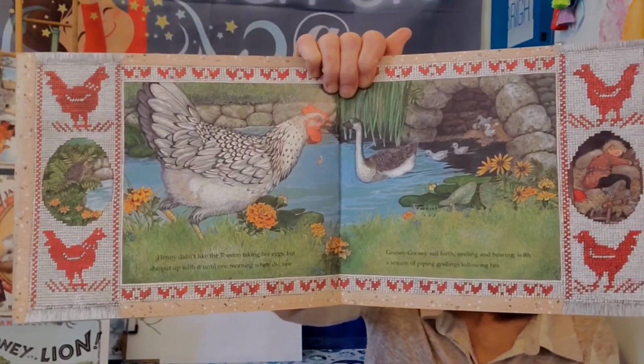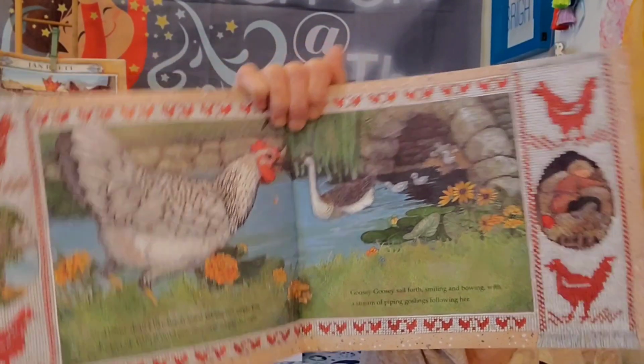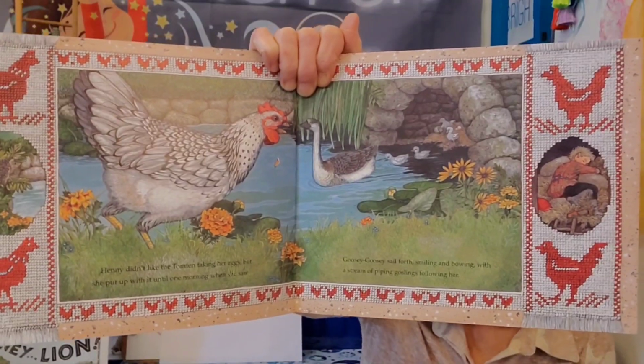Henny didn't like Tomten taking her eggs, but she put up with it until one morning she saw Goosey sail forth, smiling and bowing, with a stream of piping goslings following her. So a goose and her goslings, those are baby geese. And so basically Henny was just dealing with it until she saw another mama with her babies, who made her feel really sad because she wanted children too. I think this is where Hedgie's going to come in with some help.